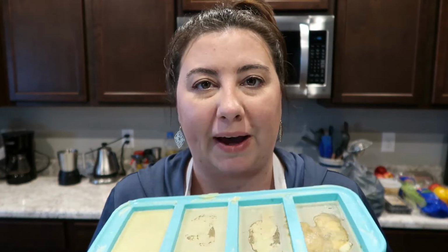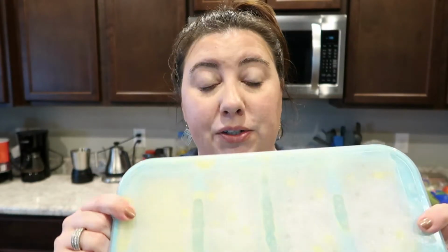So I'll probably thaw the whole thing and make a big batch, so we'll have lunches for the week when we make the zuppa. It's really handy because you can actually pop those out and put them in a zip top bag if you want to use this again before you've used your stock or whatever you're making. So those are Super Cubes, S-O-U-P-E-R.